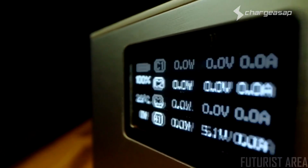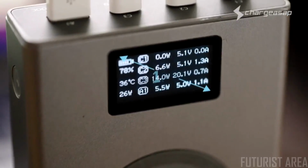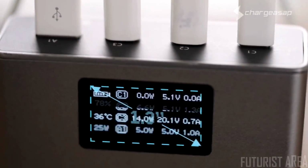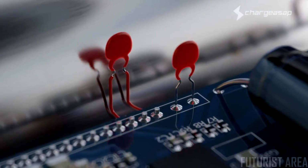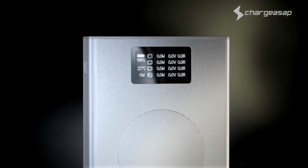What really makes Flash unique is the 1.3 inch OLED screen, marking it the world's first power bank to display real-time charging volts and amps, so you'll know exactly how fast your devices are charging. This is coupled with dual NTC thermistors that monitor operating temperature for peak efficiency and safety that you can monitor live.